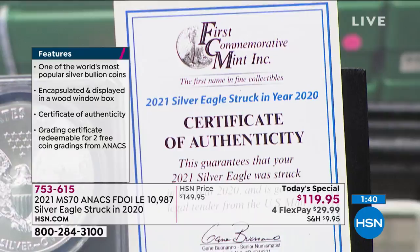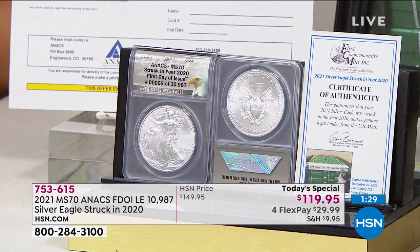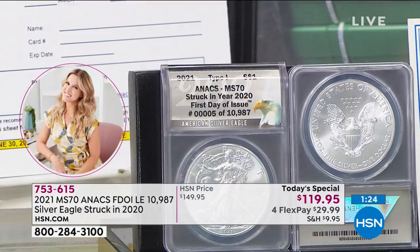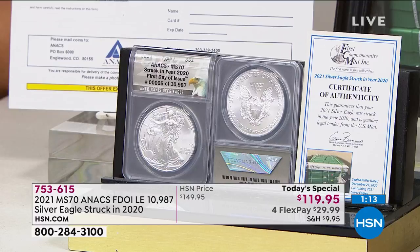So you've got these 25,000 coins out of 15 million that are special in every respect. But out of that, only 10,987 certified absolutely perfect Mint State 70 first day of issue at Annex. And you can only get these in Annex. They don't have any of these coins at any of the other grading services because there was one pallet, and it was at Annex. And that's the one thing that we 100% know about this. And so that's the beauty of this.